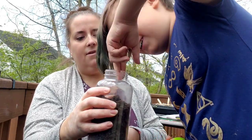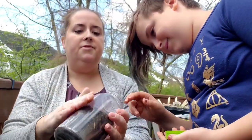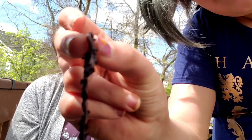I just don't want to have... A roly poly got in here. Oh, we were just talking about pill bugs. Oh. I just don't want to have dirty hands to show you my books. So, we're going to have Ella show you. Here's, whoop, other side. There you go. See, that's one of our wormies.